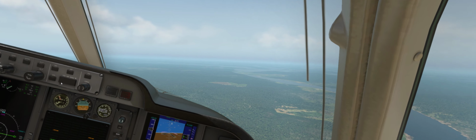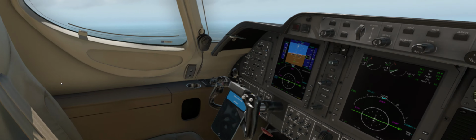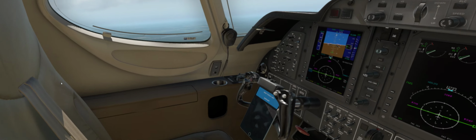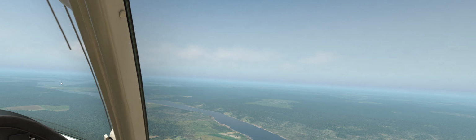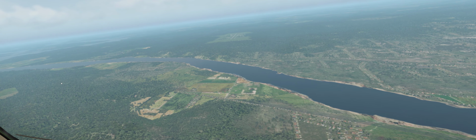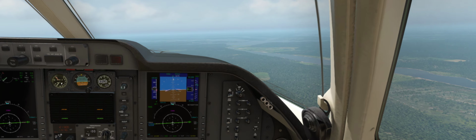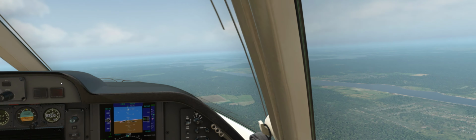Quite impressive. Just looking around, I mean, that's incredible. No stutter, no glitching. There's Eddie's airport. Got his little 172 over there. Probably changing the oil in that thing. He's gonna wear it out. That's what he's gonna do.